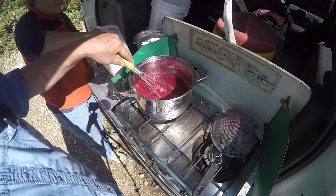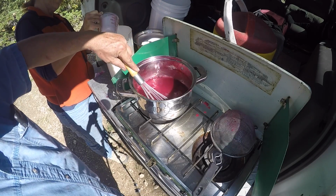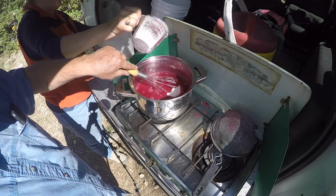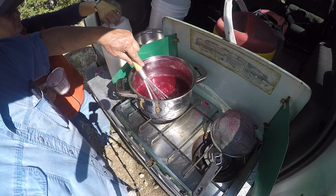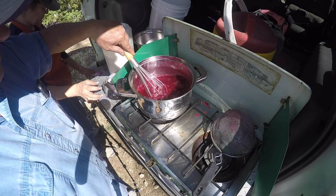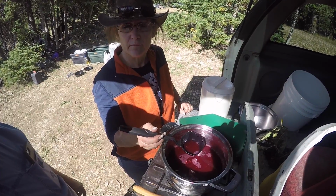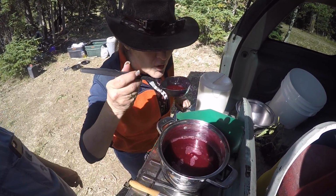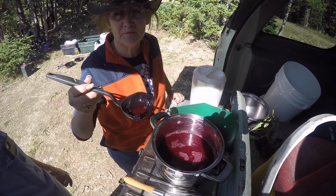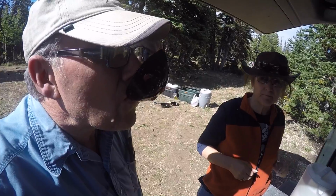This will make the most wonderful syrup. Just stir it a little bit. Okay. All right, there it is. Now we've got to cook it enough so all the crystals are thoroughly dissolved. All right, taste a little bit of it. Oh, that's nice. That is nice. Yum.